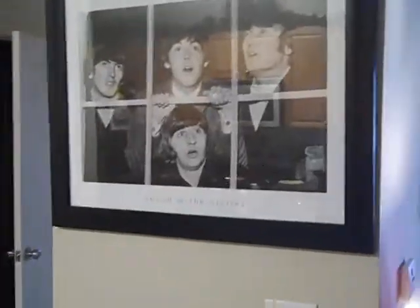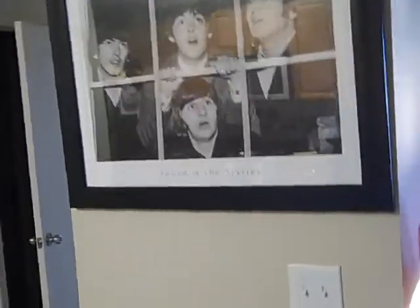So I told my girlfriend that I had to get something decorative for the Beatles, or I'm just gonna put whatever I want up. So she agreed to that.